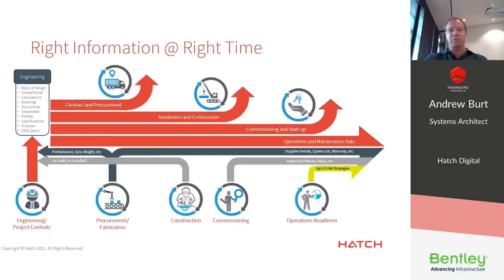And then that information, of course, feeds through into the construction and commissioning phases, with information then coming back into the engineering models for things like as-built, as-installed information. And then finally, that entire life cycle of information feeds through into the commissioning processes. And then at that point, we're also adding in additional information, whether it be supplier details, spare parts lists, warranties, etc., along with the commissioning generating inspection reports and information that's generated throughout the commissioning process. And all of that information drives the final outcome, which is a fully data-rich operational asset.